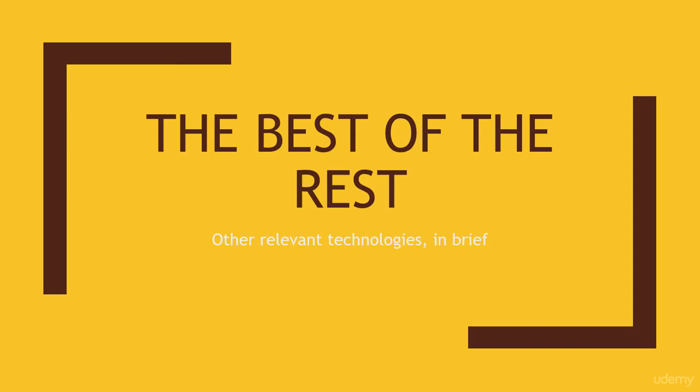So as I'm sure you've come to appreciate, the world of distributed computing and Hadoop in general is massive, enormous. There's a lot to it. We haven't even touched on everything that you might run across. So let's quickly go through some of the other technologies that you might encounter throughout your career in the big data world, and at least make you conversant in them.